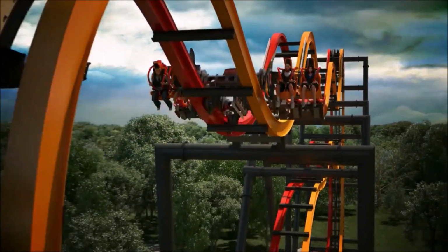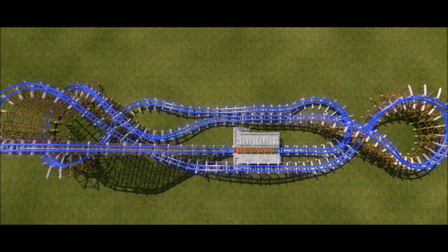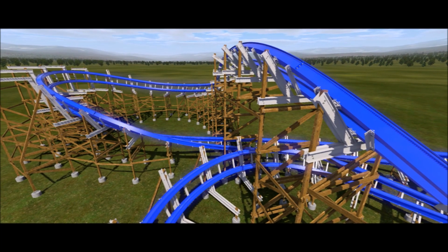And another coaster I could possibly see here is an RMC hybrid. Now they could go with an extreme one, or they could go with an RMC family hybrid. I don't know which one would be more likely, but I mean, it'd probably be the family hybrid. This is more of a family park, but you never know.